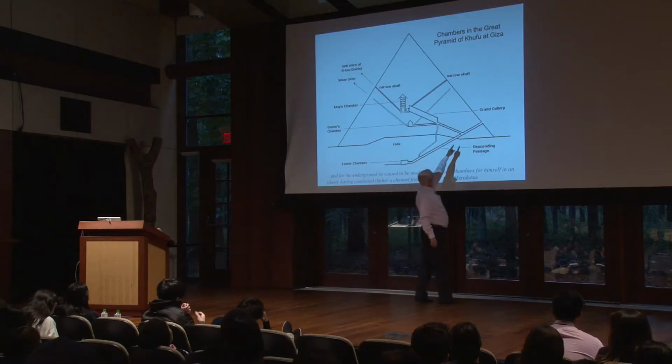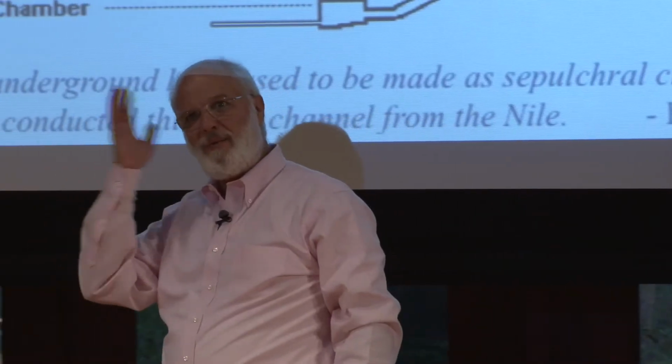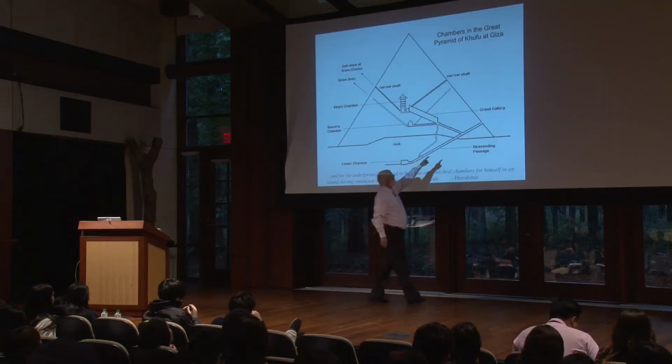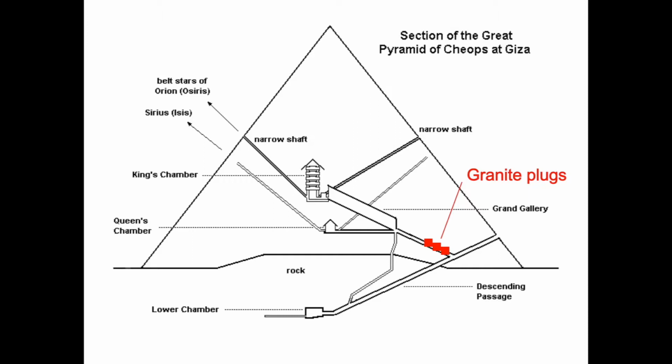So he went back up, and on his way back up, he noticed a stone had fallen out of the ceiling there. That might have been what they heard when they were looking for the descending passageway. And so they investigated more closely, and they found that it actually was an opening and there was an ascending passageway. Now, the first thing they ran into going up the ascending passageway was it had been blocked with 3 huge solid granite plugs.